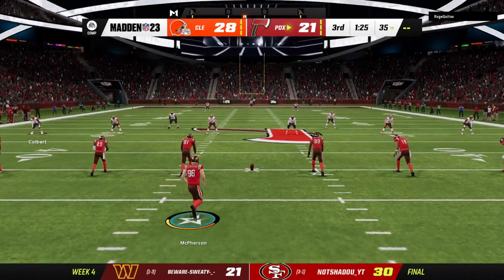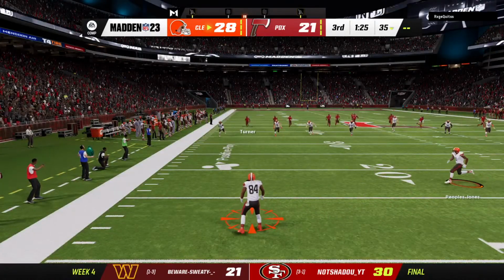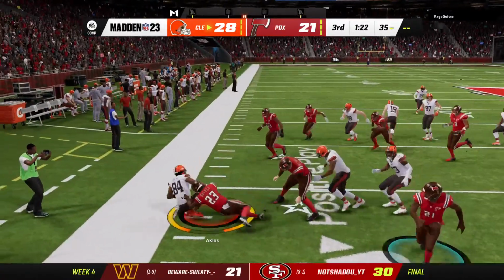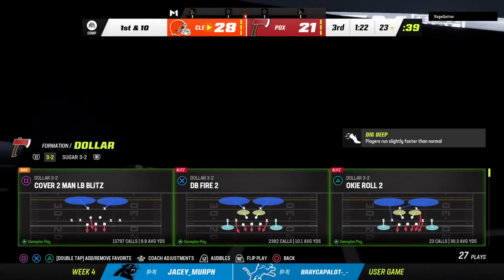After the touchdown, McPherson on to kick this one away. Pulls it in at the 13. And not much happening on the return as he'll get this to about the 23.